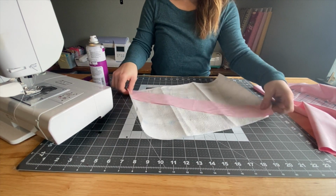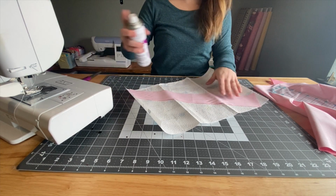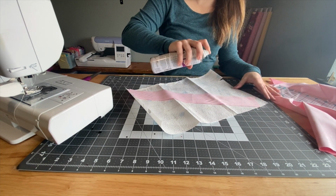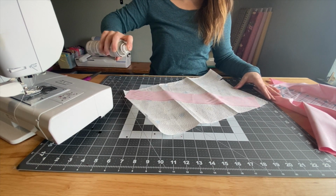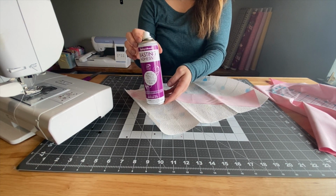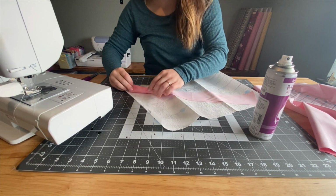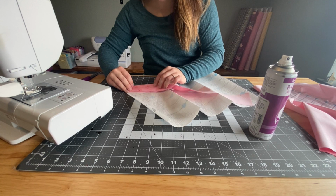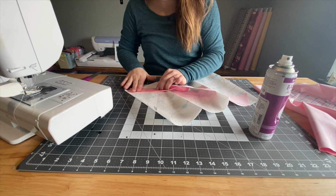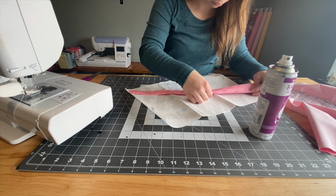And now what I'm doing is I'm taking my piece and I'm laying it on this paper towel, and I'm going to take my basting adhesive and spray the wrong side of the fabric with it and then just fold it over on itself. I do this on small pieces like this instead of pinning it. I just feel like it's easier. I guess it's kind of cheating a little bit. This basting adhesive is not going to gum up my needle or make it hard to sew. I just find it easier, like I said, to do this to smaller pieces like this instead of pinning it. So this is just what I do, but you could always pin it also.